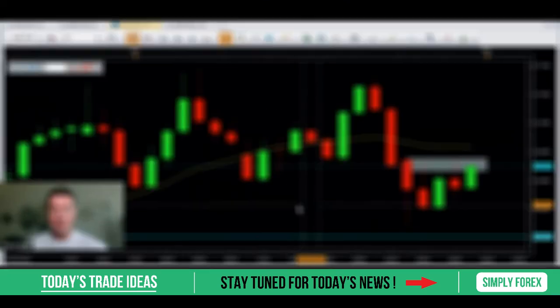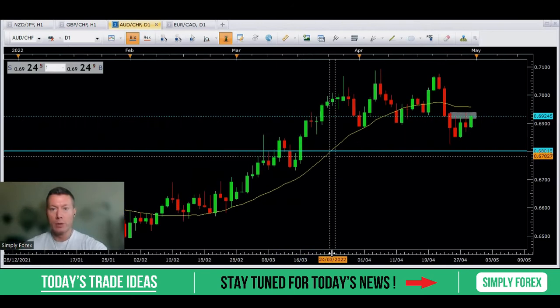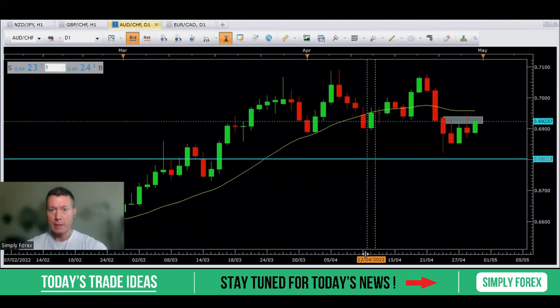Next one, this is the Aussie dollar against the Swiss franc. Okay, guys, so price was in an uptrend, as you can see. Higher highs, higher lows, higher highs, higher lows. But these highs were not getting taken out. We haven't had higher highs. So this tells me price is breaking down. And then sure enough, this low is broken, this low is broken, and even this low is broken. So structure is in a downtrend.